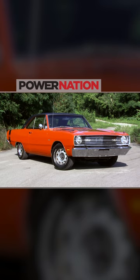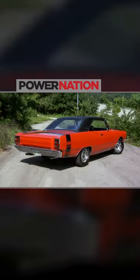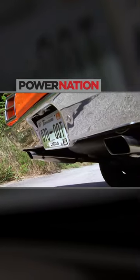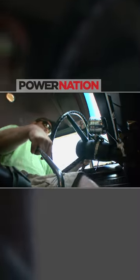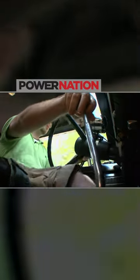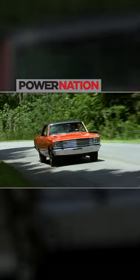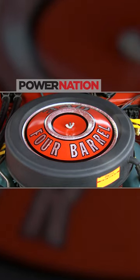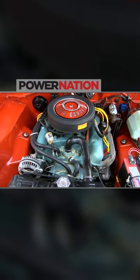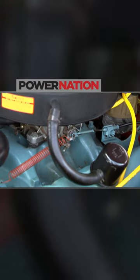$2,800 got you all the standard muscle car goodies, like heavy-duty suspension, firm ride shocks, and dual chrome tipped exhaust. And you also got a 4-speed Hurst shifter pulling a set of 323 gears, giving you full control when you swung into action. Power bulges on the hood let you know that this Dodge was rocking a potent 340 small block V8. It pushed over 275 horses at 5,000 RPM.